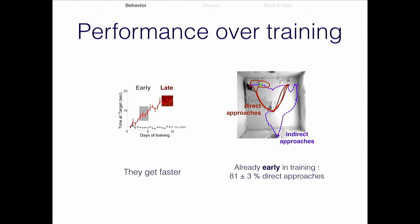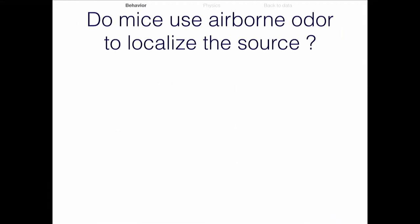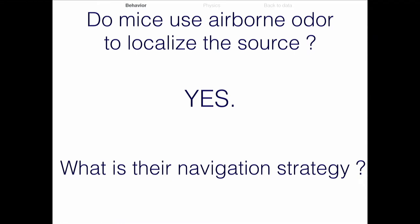This is the other number that I'll use to quantify their behavior. Although there is no punishment when they get to the wrong location first, so there's no reason for them to get it right the first time, it will be important for the end. Already early in training, 80% of the time they get to the correct location first. Okay, so the answer to the first question is yes, mice are able to use these complex odors coming from the air. And the next question, of course, is how? What is their navigation strategy? How can they do this?